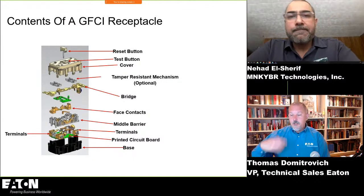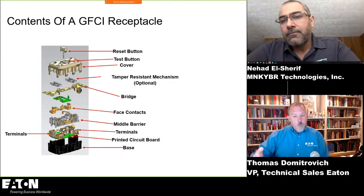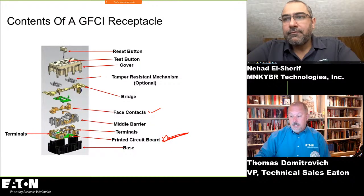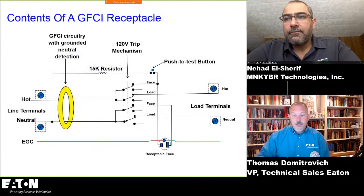Yep. So if you look at how these GFCIs are constructed, from a receptacle perspective, there's a lot of stuff in here. You've got your face contacts, so we're going to have a set of contacts in here. You're going to have terminations, terminals, and then a printed circuit board, which is the brain that does all of the work in determining what's going on. And this is basically the inside of a GFCI and how it functions.